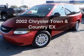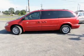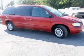Purchasing the 2002 Chrysler Town & Country. This is the set of wheels you've been looking for, with a solid six-cylinder engine connected to a smooth shifting automatic transmission. Premium wheels give a more luxurious look. Brake safely with the anti-lock braking system.